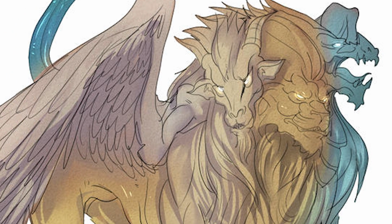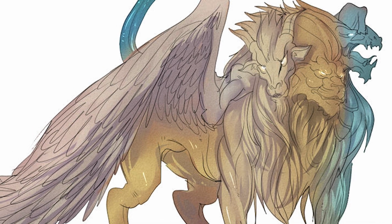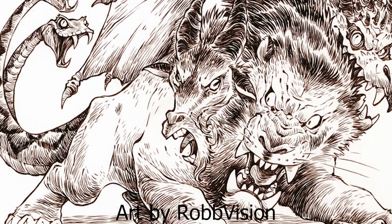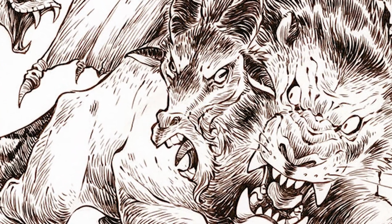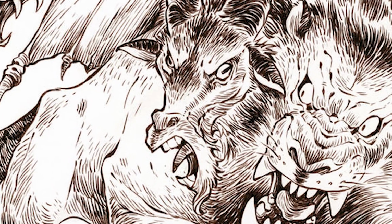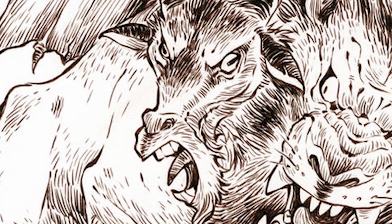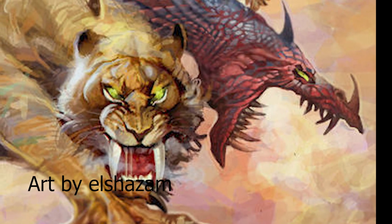Lastly is Fiery Charge. As a bonus action, the Chimera can unleash a Fiery Charge. It moves out to its flying speed in a straight line, while the dragon head spews flames, leaving a trail of flames in its wake. Each creature in the path must make a DC 15 Dexterity saving throw or take 3d8 fire damage. On a successful save, the creature takes half damage. Additionally, the Chimera gains advantage on its next attack roll made against a creature that failed to save versus the Fiery Charge.